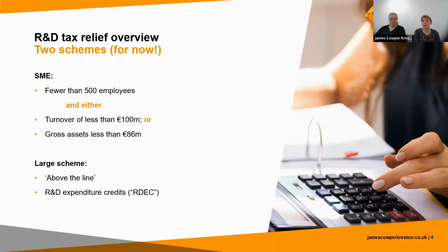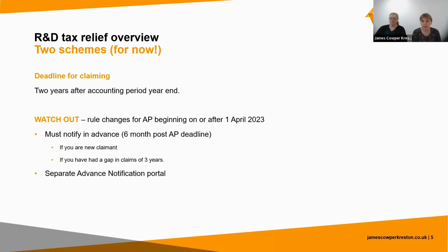The key thing to remember with the SME scheme is not just the limits applying to your own company, but you've got to look above at share ownership, and it can get quite complex. There is a 2-year deadline for claiming under the schemes currently, which is 2 years after the end of the accounting period year end. However, there is a slight subtle change, which Tracy will just tell us about.